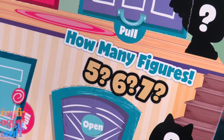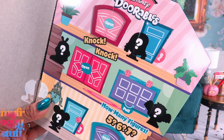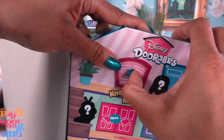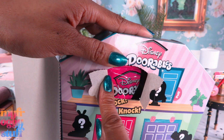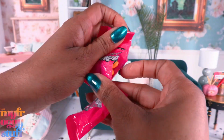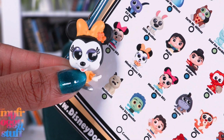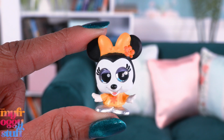How many figures? 5, 6, or 7? Ooh, we have 6 doors. I bought these on Amazon, and I'm kind of excited. And the first one we have, wow, there we go, is Minnie Mouse? Yep, Minnie Mouse 70s. Common. Got a little retro vibe there.